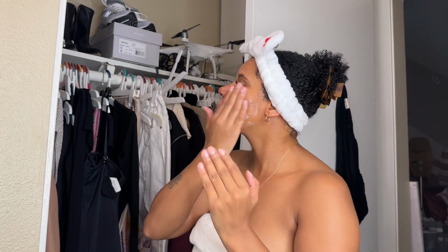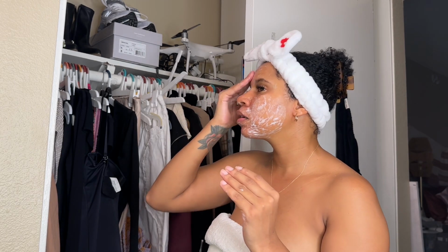So once I get a nice little rub in, I'll say about a minute, I do this in circular motion. And this is the only cleanser I've been using in the evening. I really like it. Once it's emulsified into my skin, I rinse it. You can leave it on as a mask too. I haven't really left it on as a mask. I use it in the evening. I be trying to go to sleep.